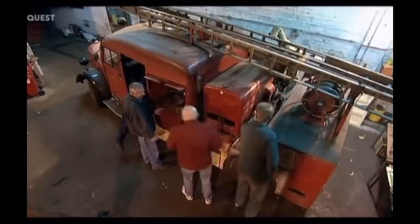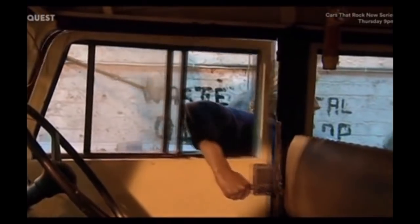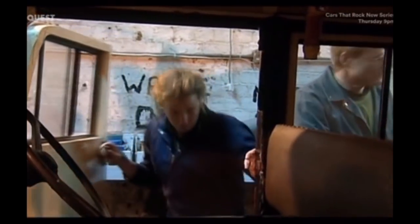With Colin's engine in a workshop, it was time for the squad to give our plucky little survivor a thorough examination. It's the messiest fire engine I've ever seen. Should we get some of the rubbish out?